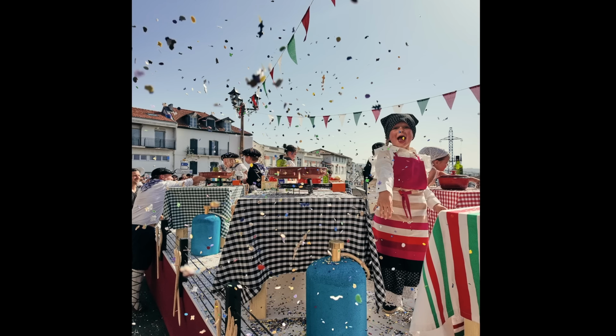Yesterday, I took this tiny camera, the Osmo Pocket 3, to a Basque festival. I shot video, I shot stills, and at the end of this film, I'm going to show you a 1-minute video from that day. You'll see how close you can get to the action.